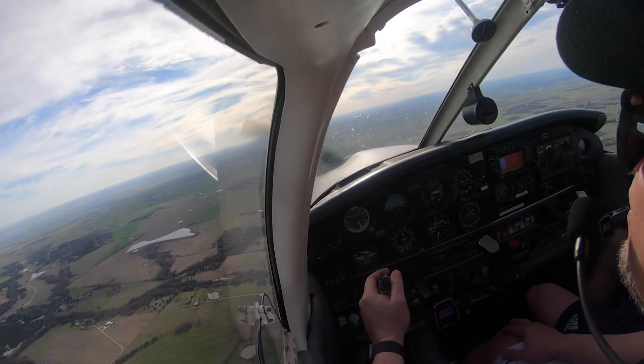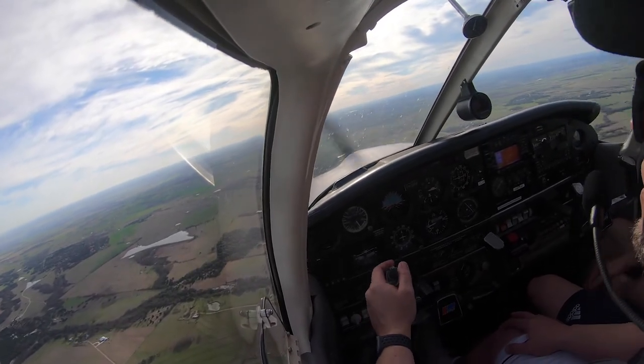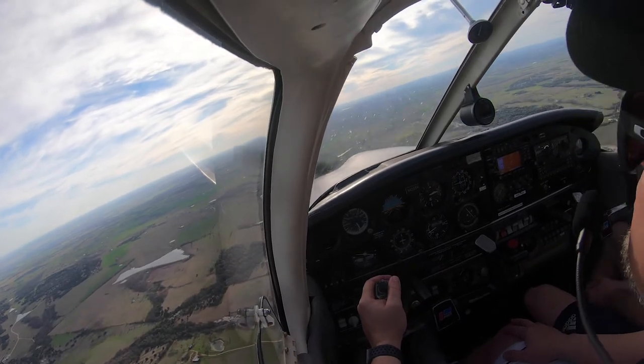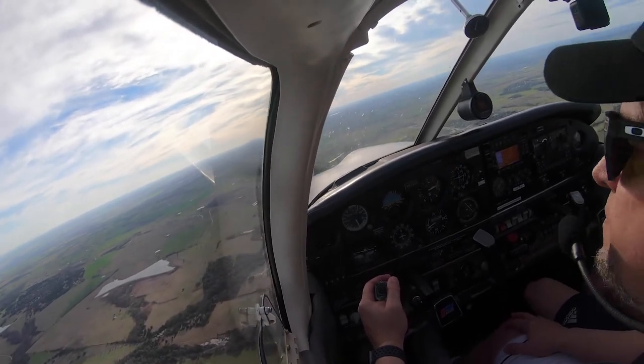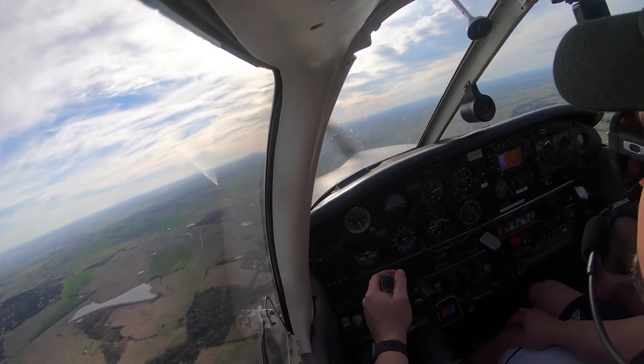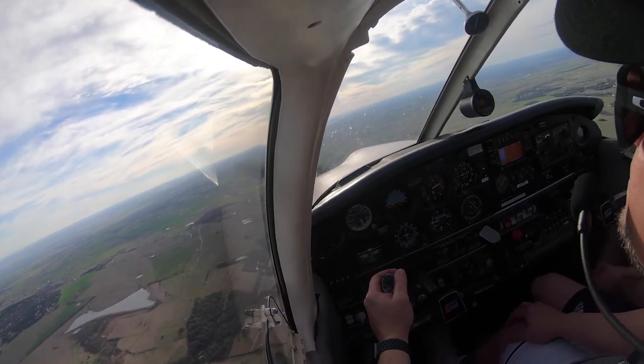November 22 Juliet, when able, squawk VFR. So we're just going to get into the base. Oh, sorry about that. VFR for 22 Juliet. A lot easier than us setting up. November 22 Juliet, if you'd like, you can go up with Gray Approach on 134.35. Gray Approach 134.35, 22 Juliet, thanks.